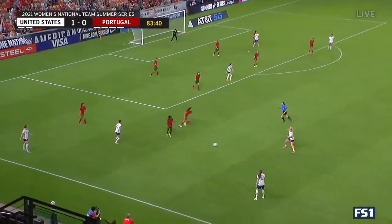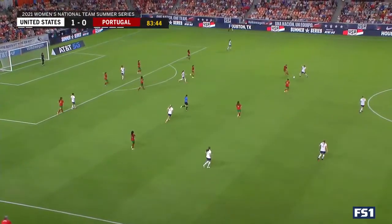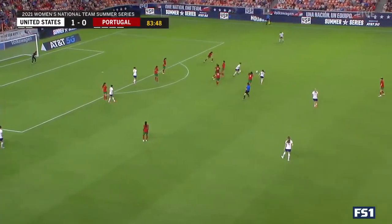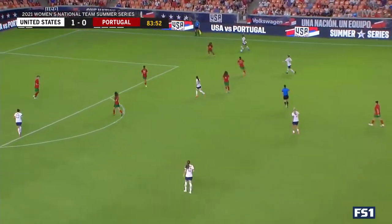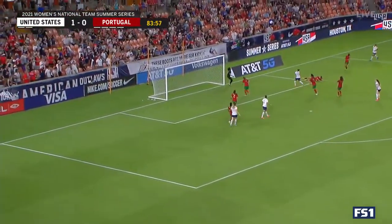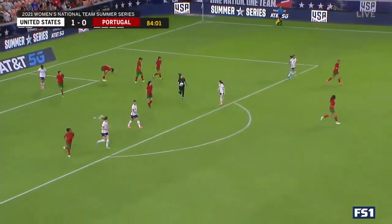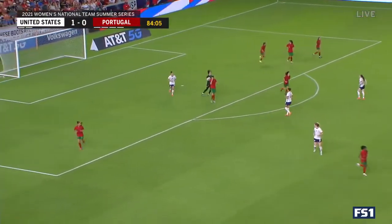Press. Horan. Stepping in, Sonnet. Give and go doesn't work. Smith from the right, playing it across. And Herrera is there. 85th minute. 1-goal lead for the U.S.